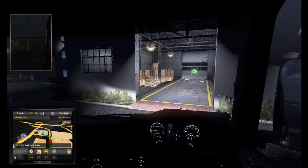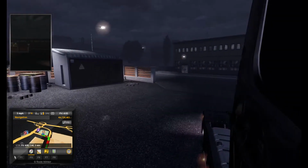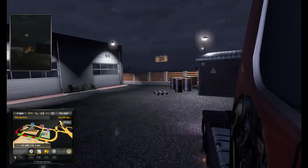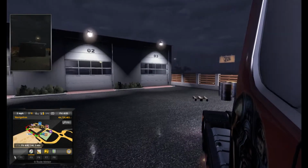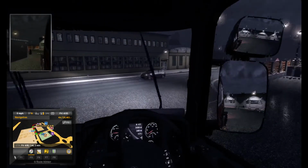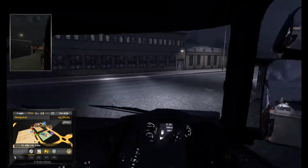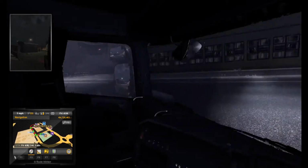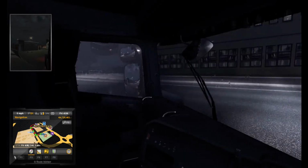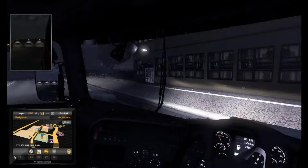Oh, yeah, baby. That's the kind of load I can get behind. That's a finger-licking good load right there. Oh, I'm so excited I can't even put the truck in drive. KFC, you don't have to tell me twice. Oh God, I almost got hit.